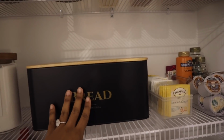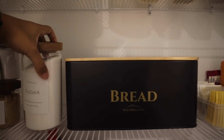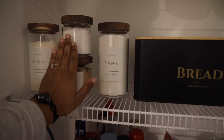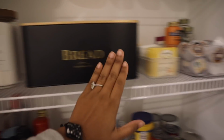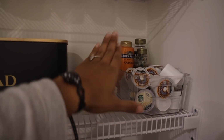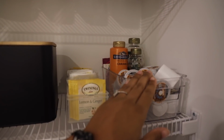And then we have our bread box, and oh, this is a little uneven, we'll fix that. But the sugar right here is kosher salt, so I have to get the label for that. Brown sugar, flour. We have our teas, the coffee pods, the caramel. I put this all in here because we use the caramel for the coffee and the honey for the tea.